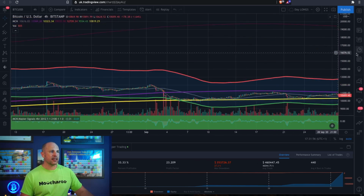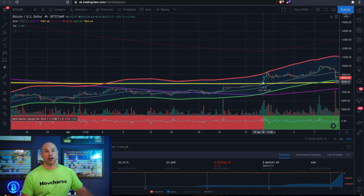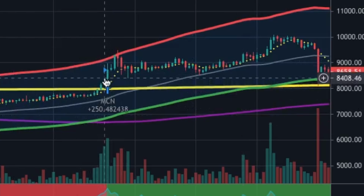And you can see here, somewhere back here, we would have bought in right about here as we broke into the bull run. So this was April 2020 last year, just as Bitcoin broke 8,000, and then we'd have been selling just a few weeks ago for 50,000. So not a bad little return there.